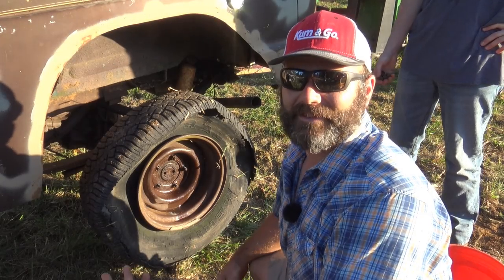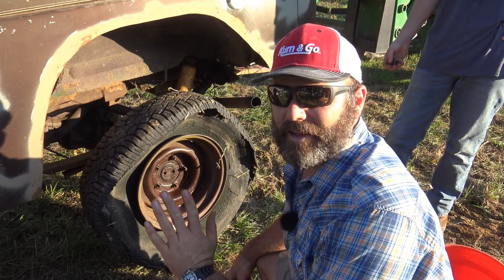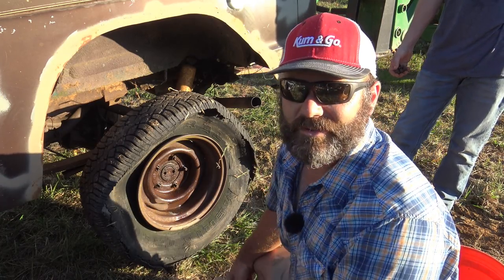If you don't know how to change your own tire, guys, learn how to change your own tire. Using a tractor isn't really the smart way to do it, but learn how to change your own tire. We'll have a tire changing class one day.